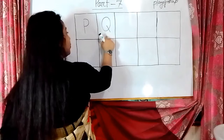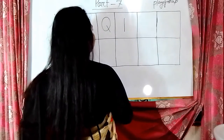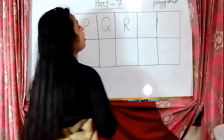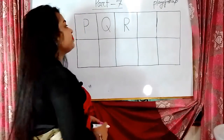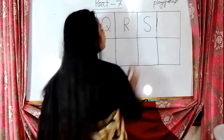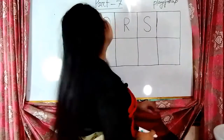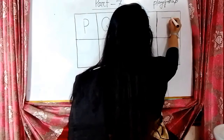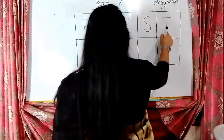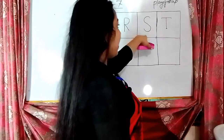P, Q, R. One standing line and car and slanting line makes R. S. One car and more car makes S. T. One sleeping line and standing line makes T. P, Q, R, S, T.